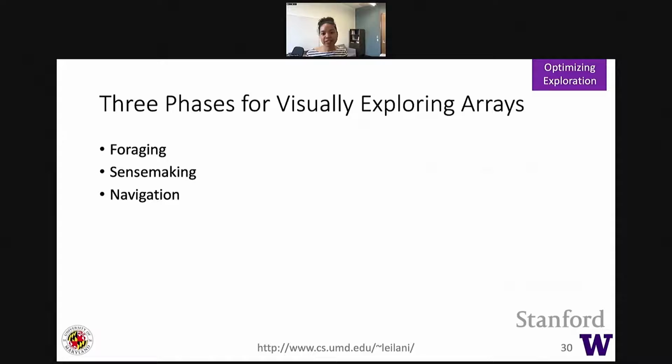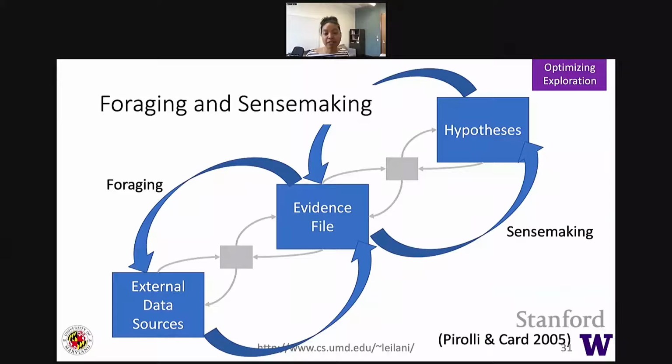The foraging and sense-making phases are derived from Pirolli and Card's sense-making model, which has two major loops of interest here. The first is the foraging loop, where people collect potentially relevant and interesting pieces of information. For example, in Forecache, that might look like identifying regions of interest to investigate further. The other main loop is the sense-making loop. In this case, the user takes the pieces of information that they've collected and investigates them in more detail to ascertain potential relationships between them. In Forecache, this might look like investigating particular regions of interest in more detail.